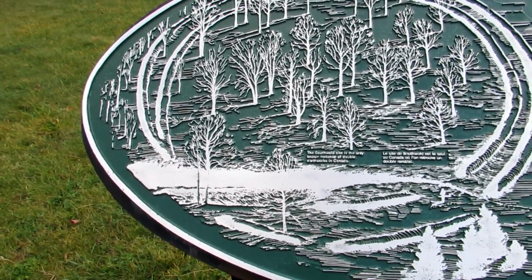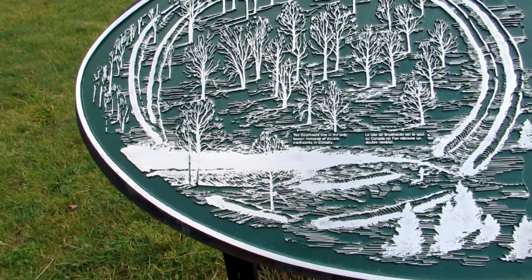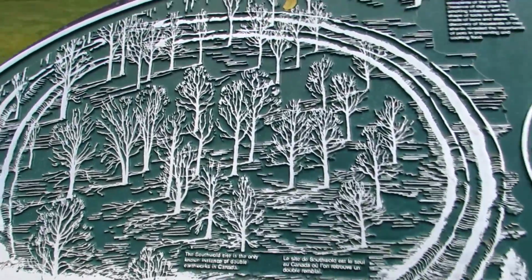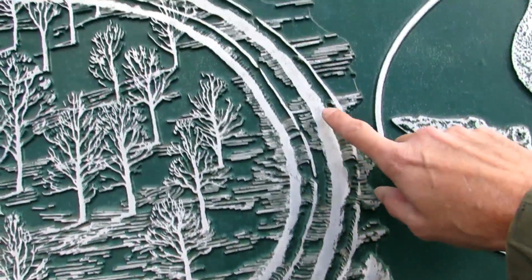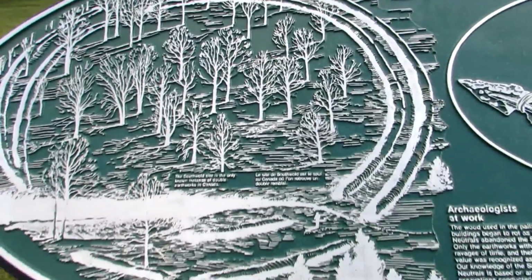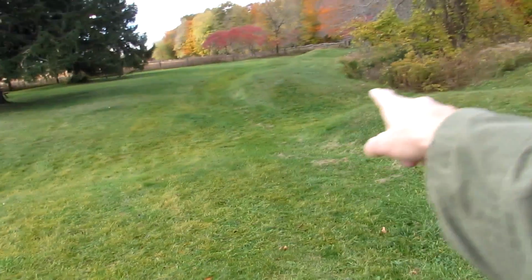So the Southwold site is the only known instance of double earthworks in Canada. You can see what they mean by the 2 rows, double earthworks. It would go around the whole thing, and then an opening right here could have very well been this opening right in here.